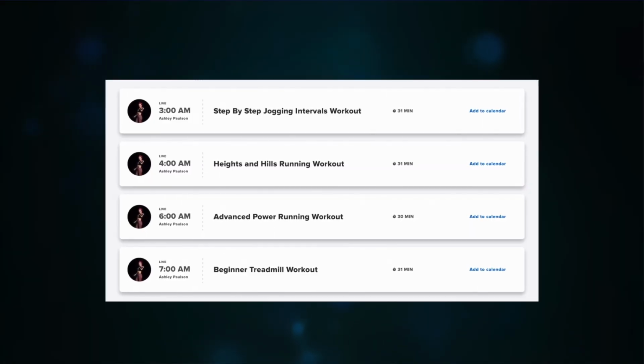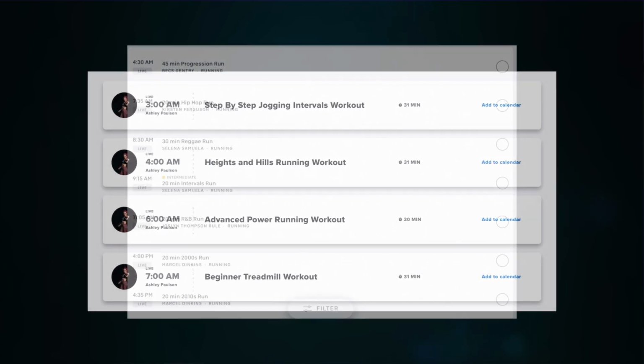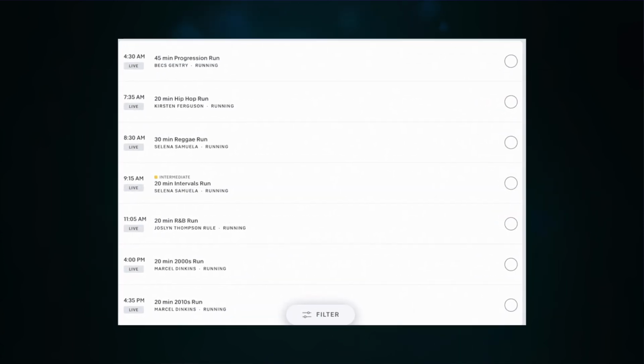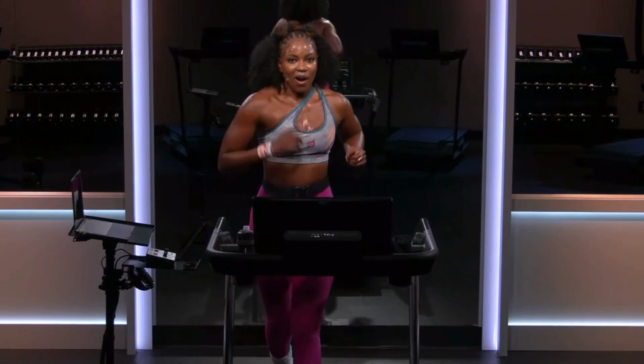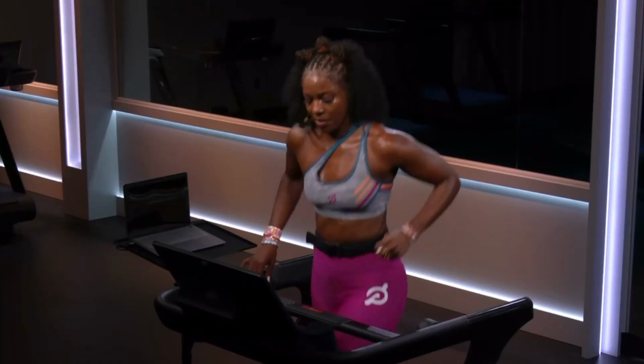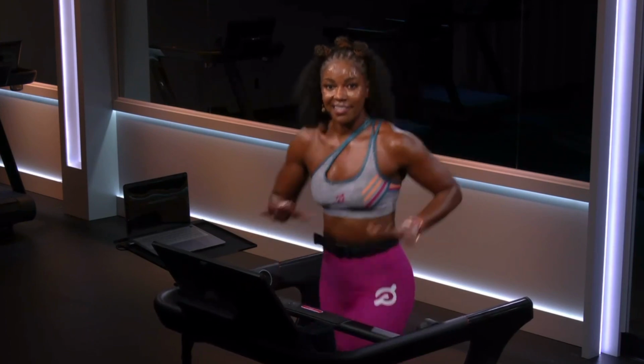iFIT's live running workouts are all stacked together in the morning on Monday through Friday, whereas Peloton tends to have both morning and afternoon options, as well as live classes on the weekends. And the production value of these live studio classes on Peloton are better as well. And it's not that the coaches on average are that much better here on these treadmill classes, although that certainly could be argued. But with each class crafted around a custom playlist, it really allows the instructor to lean in on good music and enhance the overall experience.